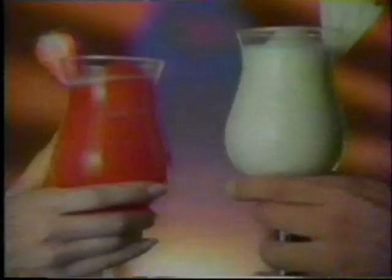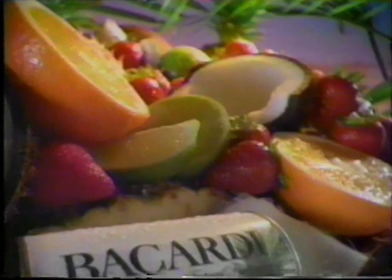Welcome to the taste of paradise. New Bacardi Tropical Fruit Mixers. Icy. Cool.